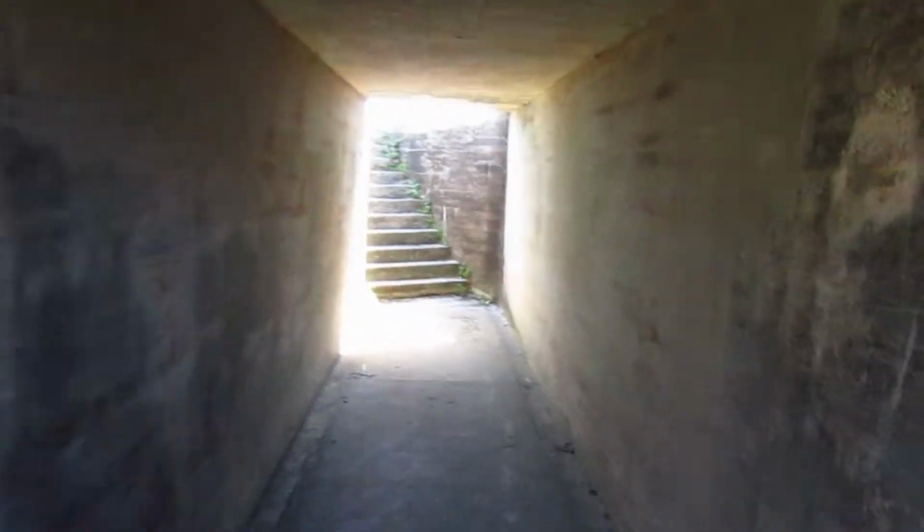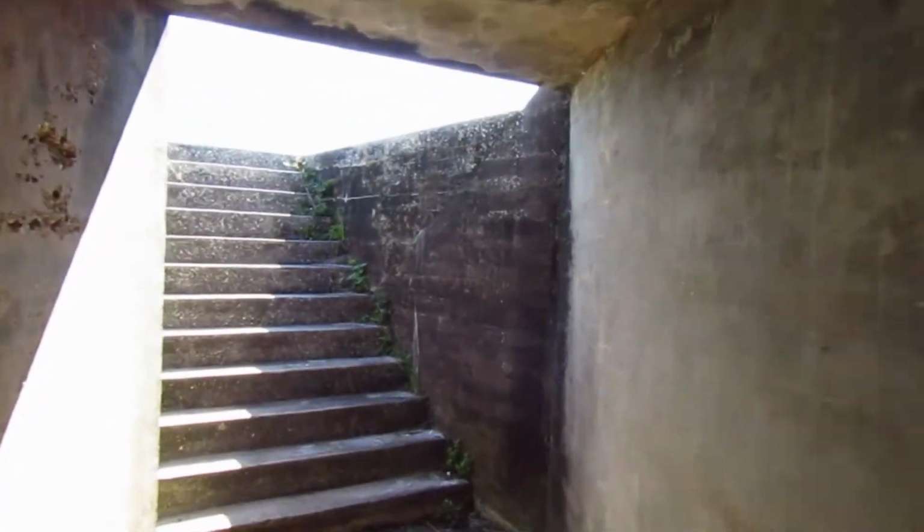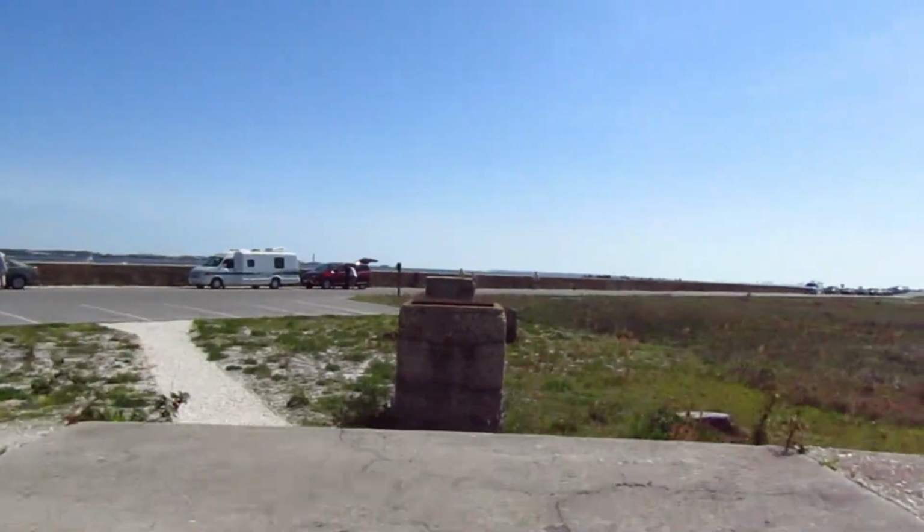So, cool stuff. That's a little one. And then what did they say? In 1943 they moved it to Battery Callum. Wherever Battery Callum is, we'll have to find that.